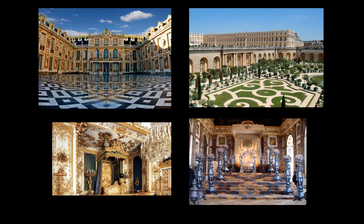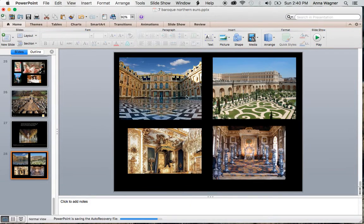I'm going to finalize here with just some other views of the palace and how incredibly beautiful and over the top it is. So when we were discussing Baroque architecture, I mentioned that it was gaudy, ornamental to the point of being grotesque and absurd. I think the Palace of Versailles is certainly that, but it's also incredibly impressive. And that concludes this lecture.